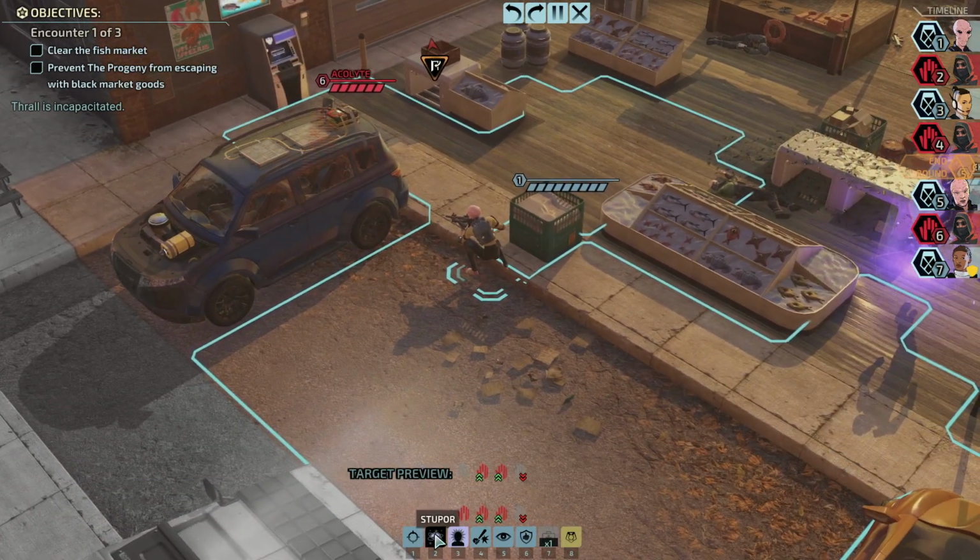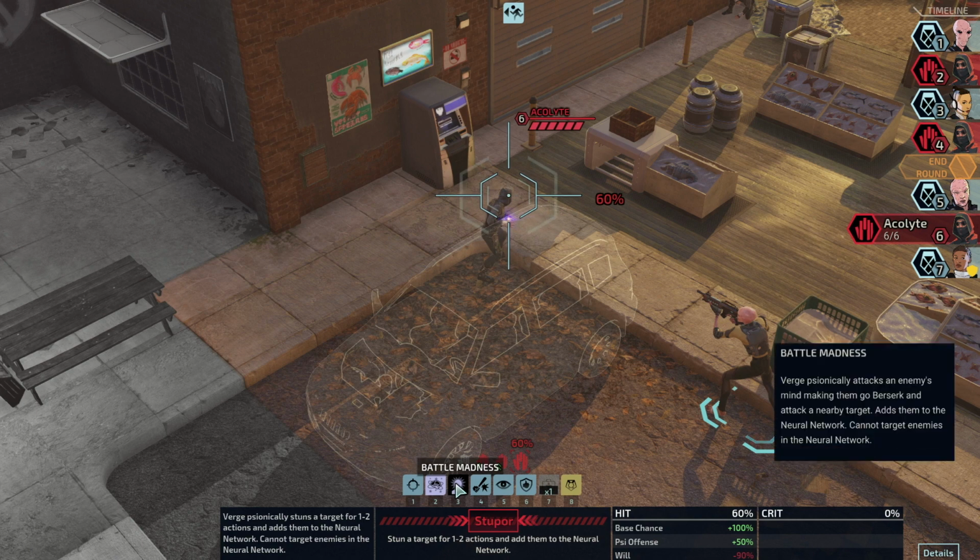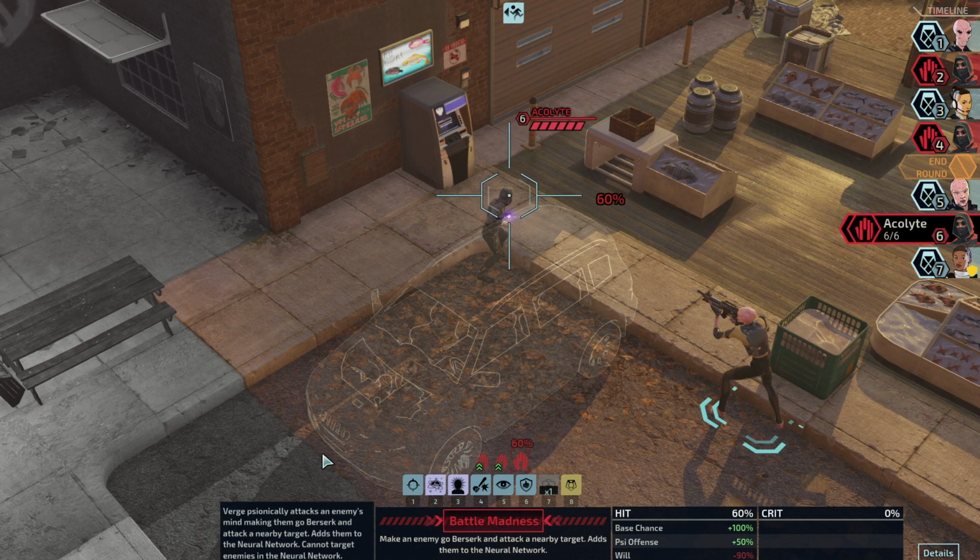It was the now training. Verge, we got to figure out what you can do. Stupor. Verge psionically stuns a target for 1 to 2 actions and adds them to the neural network. Cannot target enemies in the neural network. And what's this other one? Battle Madness. Verge psionically attacks an enemy's mind, making them go berserk and attack a nearby target. Well, I'm the nearby target, so I don't know that that's smart. Adds them to the neural network. Cannot target enemies in the neural network.